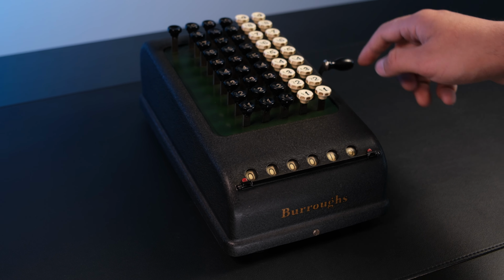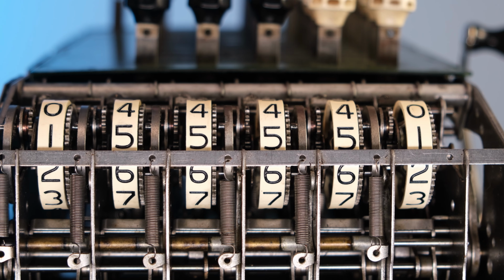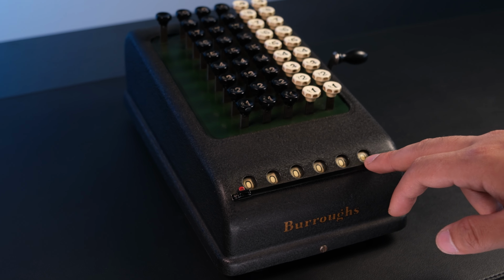And then the lever on the right, if we pull on that, that clears our value for us. Remember, this is fully mechanical, so whenever we input a key or we pull on that crank, gears and levers are moving in here to give us the values that we want.